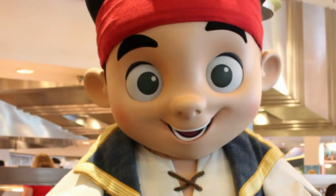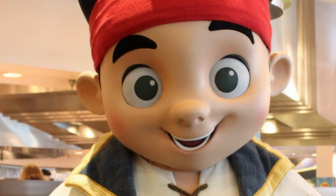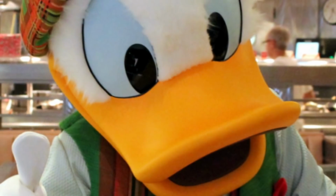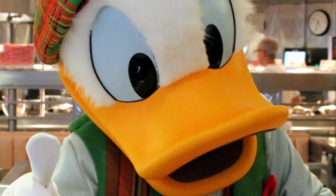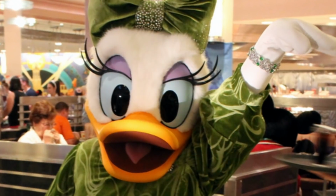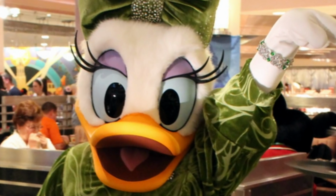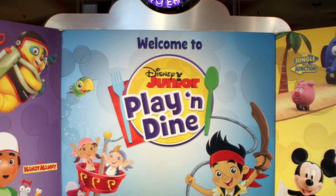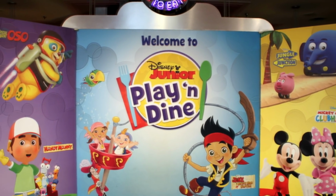So this is where you're going to want to take your little ones, your toddlers, the ones that are staring at the TV watching Disney Junior all the time while you're doing the dishes or whatever else you're doing at home. Then in the afternoon and evening at Hollywood and Vine, you're going to meet those Fab Five, Mickey, Minnie, Donald, Daisy, and Goofy. Well, I guess it's not the whole Fab Five because you're missing Pluto in this one, but they're going to be there for the different themed dinners in the afternoon and evening at Hollywood and Vine.